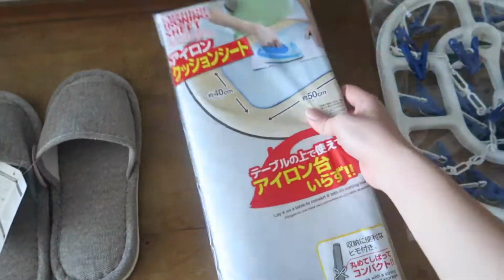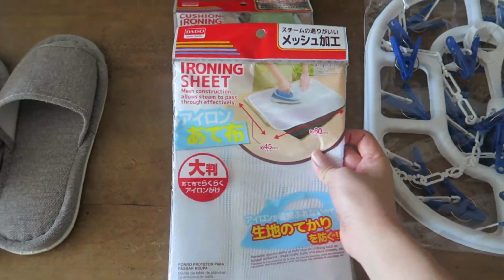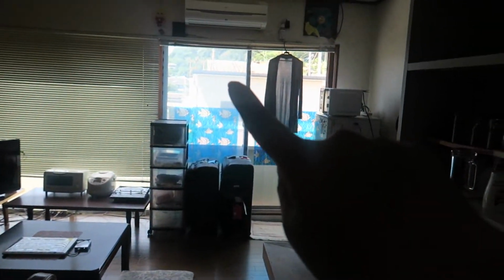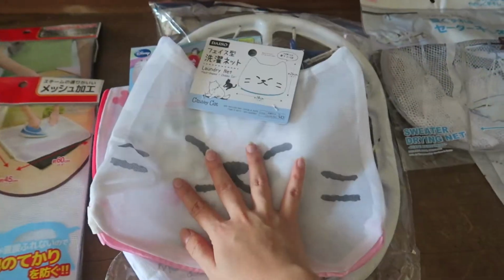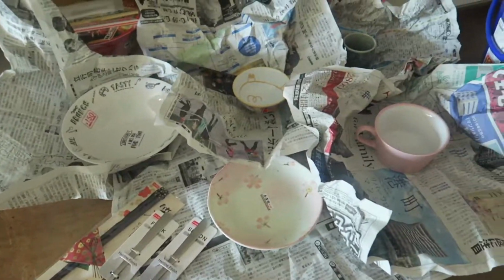So I got the slippers from Daiso and a cushion ironing sheet to help iron my clothes, which is really handy, a second ironing sheet to put on top of the clothes. I got this to hang my clothes as well, planning to hang them up there. And also these are to put my bras and panties and stuff inside when I wash them in the washing machine. And also a laundry mat for my clothes and stuff.